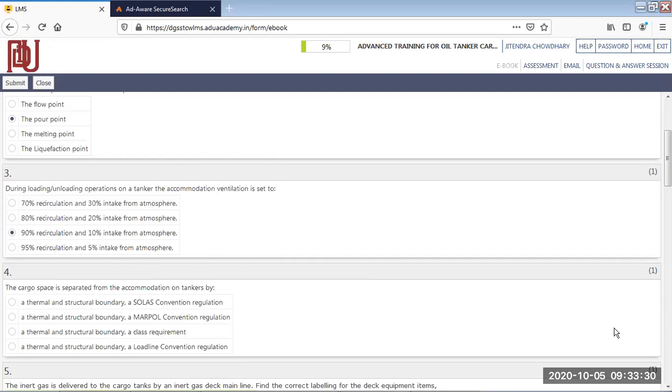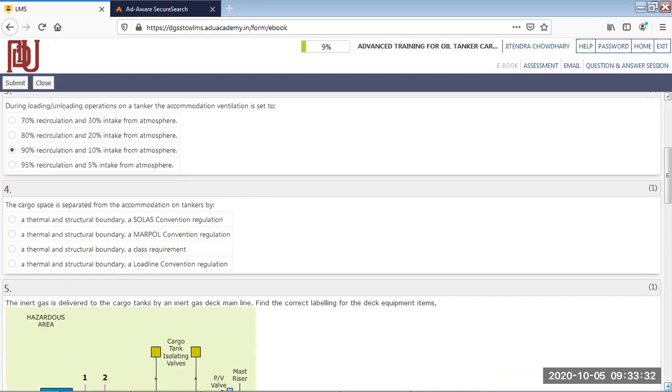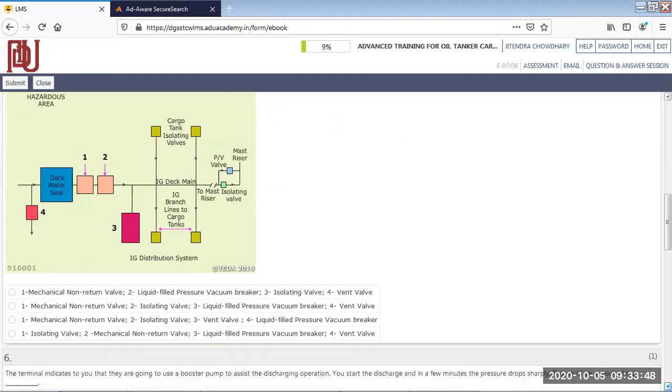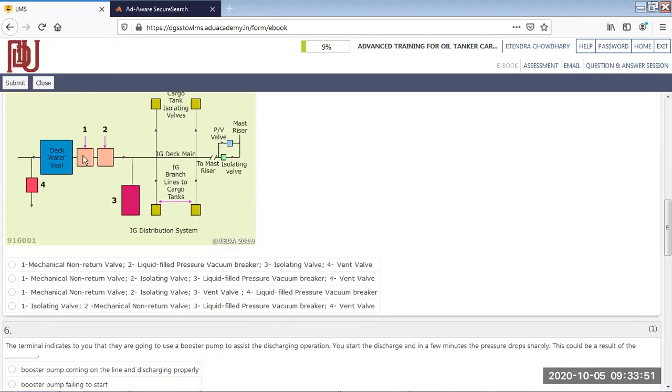Cargo space is separated from accommodation on tankers by a thermal and structural boundary class requirement. Inert gas is delivered to cargo tanks by inert gas main deck line. Find the correct labeling. First is non-return valve. Two is liquid filled vacuum breaker. No. Isolation valves. Two is isolating valve. Three is liquid filled PV. No. Three is vent valve.